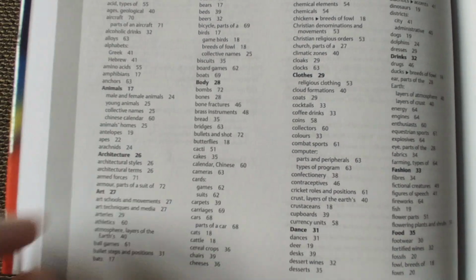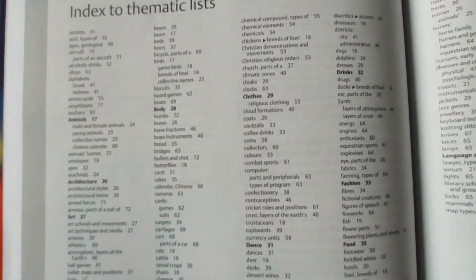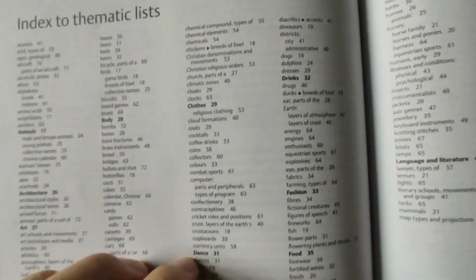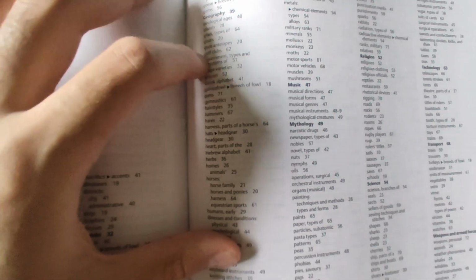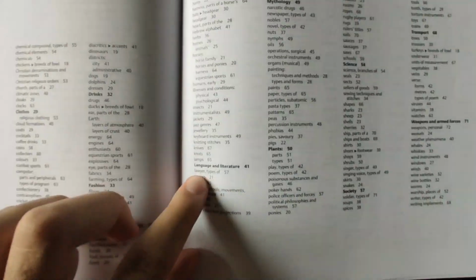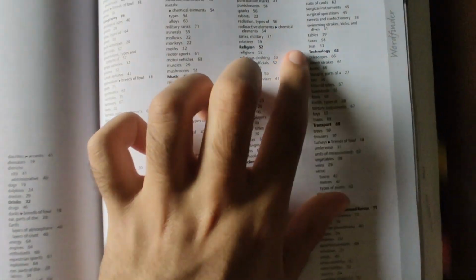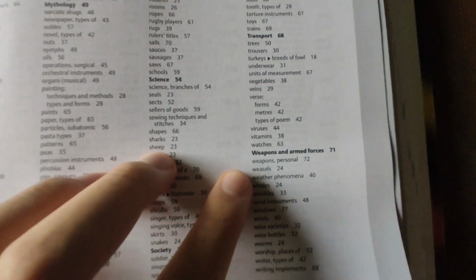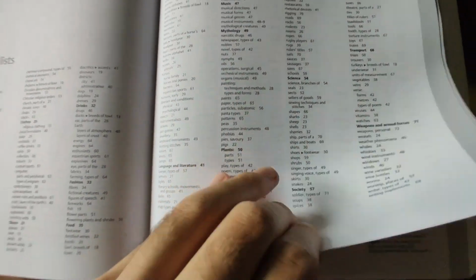Arachnids, architecture, art, ball games, birds, body, cakes, cats, clothes, dance, drinks, fashion, food, furniture, geography, government types and systems of government. Hebrew alphabet, language and literature, medicine, music, mythology, plants, religion, science, society, sports and games, technology, weapons and armed forces. There's a whole lot more that isn't bold. So go to the next one.